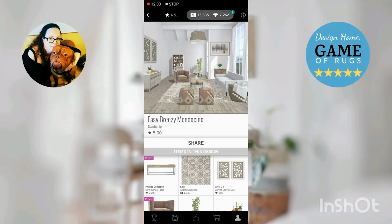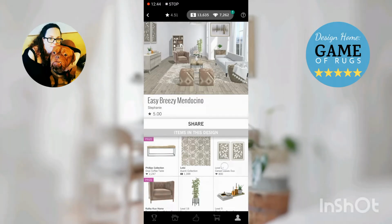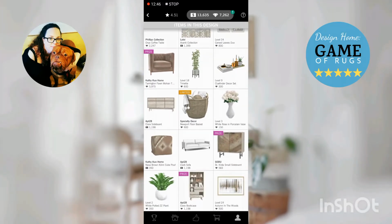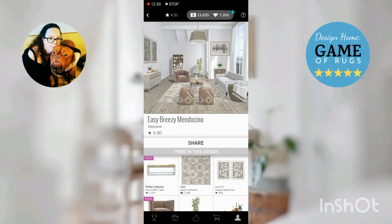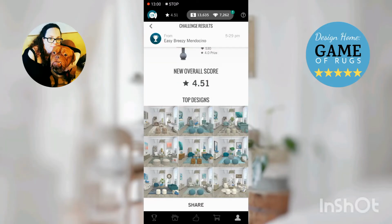This room is a stunner. Look at the console table and how beautifully it goes with the rug, and the choice of the art on the top right is really, really nice. And that Clara bookcase was a prize from a recent challenge. This whole room is gorgeous. Really excellent job, Stephanie. Well done. I am jealous. In a nice way.